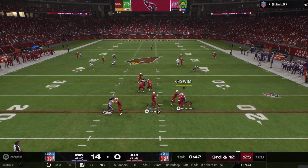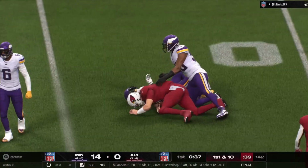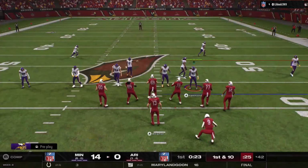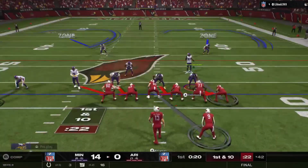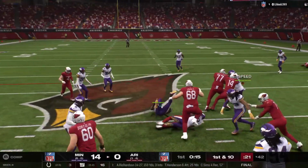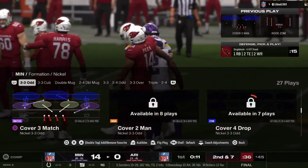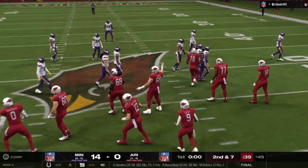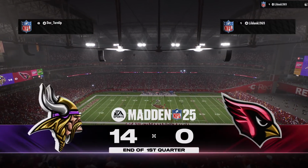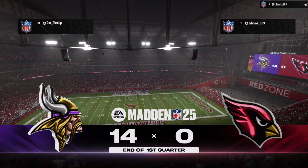Dropping back to throw. He's on the move. And he's going to be brought down at the 42. They gain 14 on the play. And it'll be 1st down, Arizona. Let's go now. Out of the gun, they'll give it to him inside. And into a sea of bodies he goes. Looks like they'll get about 3 out of it. We've arrived at the end of one on Thursday night. Our score, 14-0. We'll return to State Farm Stadium in just a moment.